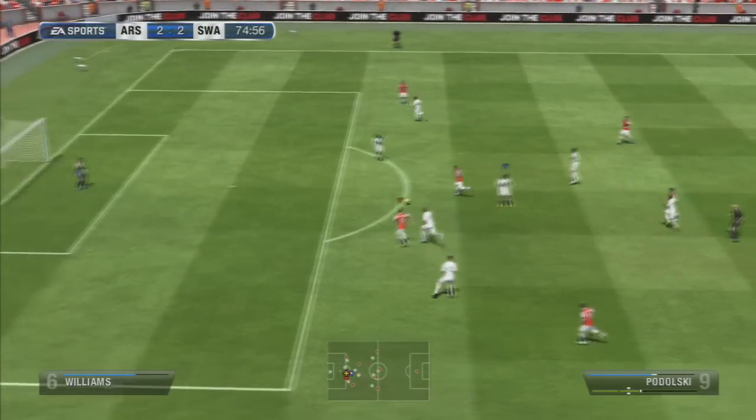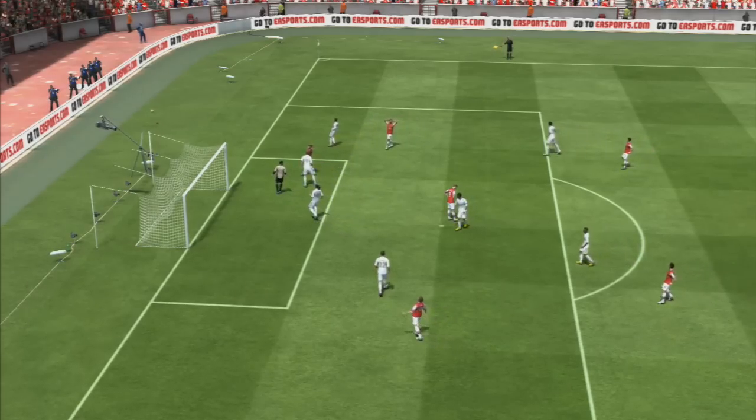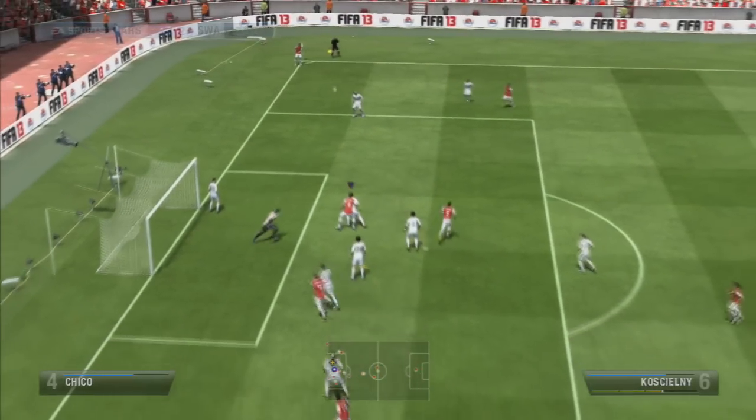Well, this could be a chance. Here he takes the shot off. Keeper refusing to be overpowered here. What a shot. It's a corner for Arsenal here.